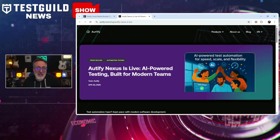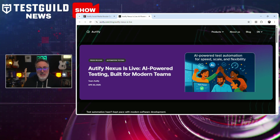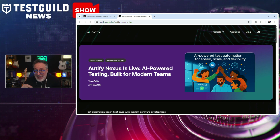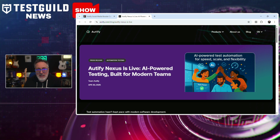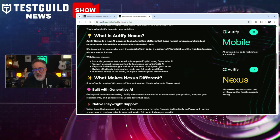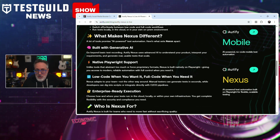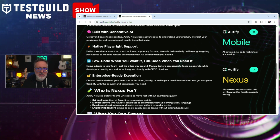So as you know, I'm always on the lookout for new tools. So here's an example of a new one I just heard about, and it's how Autify has released Nexus, a generative AI-powered test automation platform designed to help QA teams and developers create and manage automated tests faster with more flexibility. Built natively on Playwright, Nexus allows users to generate test cases directly from plain English and produce requirements using natural language processing. This platform also supports both low-code and full-code workflows, aiming to bridge the gap between manual testers and developers. It also offers options for test execution locally, in the cloud, or on-premise, giving teams full control over infrastructure and their security needs.